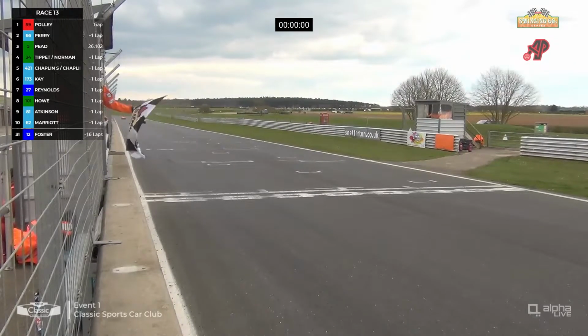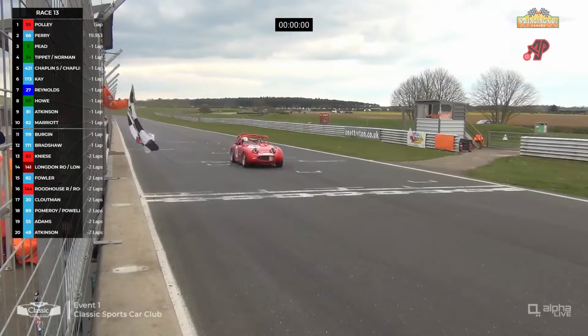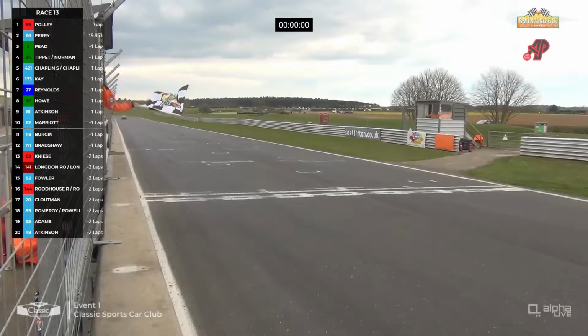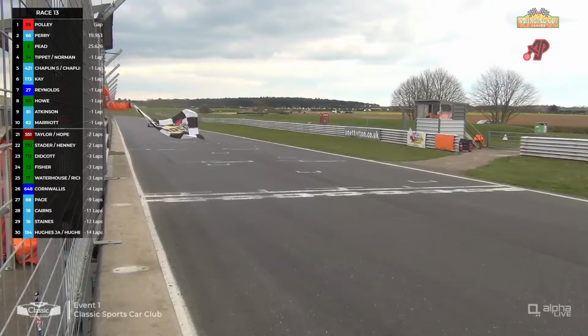Richard Perry had a busy race, but he comes up towards the checkered flag now in the red Frog-Eyed Sprite to finish in 2nd position. Oh, what could have been from him, ultimately finishing a best part of 20 seconds behind. Here's Tom Peed at the wheel of the orange BMW 1600 Ti. He finishes in 3rd position, and it should be another BMW, the white BMW, that will finish in 4th position, which is Charles Tippett and Claire Norman.